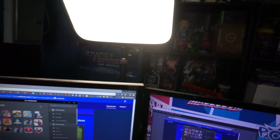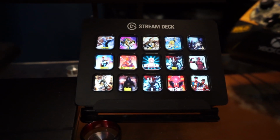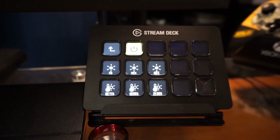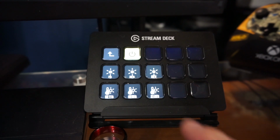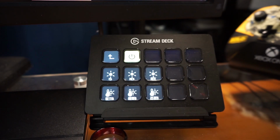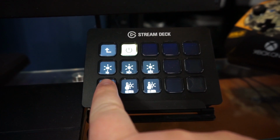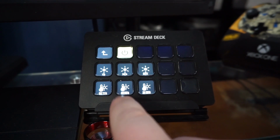So, obviously I can get up and make adjustments as I need to. This is literally the screen as you last saw it, and now I can show you on the Stream Deck. I can press this button, and I can press this, and as you just saw, it got nice and soft. It got a little bit brighter, and a lot brighter.